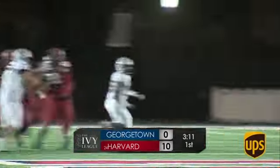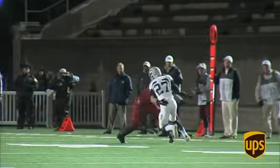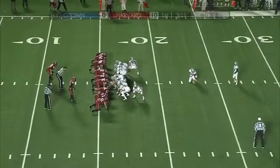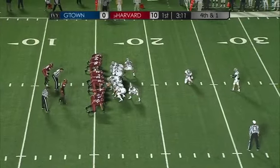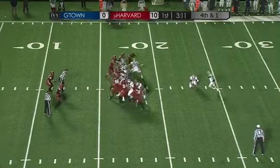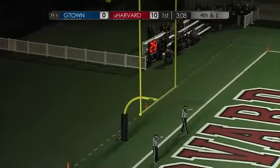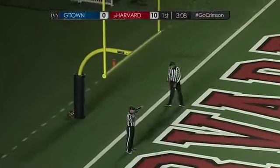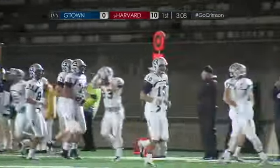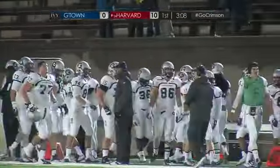So after the penalty on this play, it'll be 4th down and 1 for Georgetown at the 16, and they'll go for a 33-yard field goal from Henry Darmstadter. Looking to get on the board are the Hoyas. And the kick is wide, no good. It'll stay 10-0 Harvard.